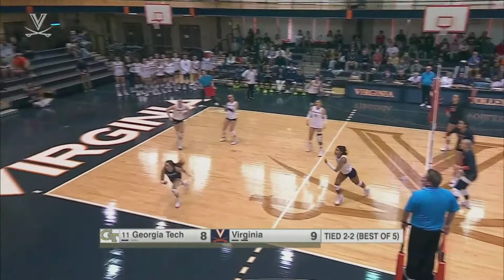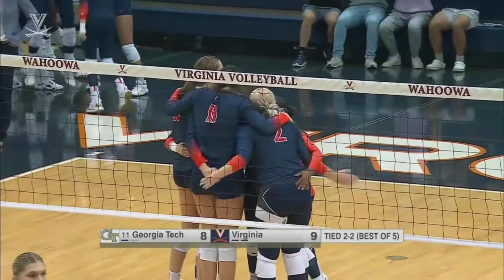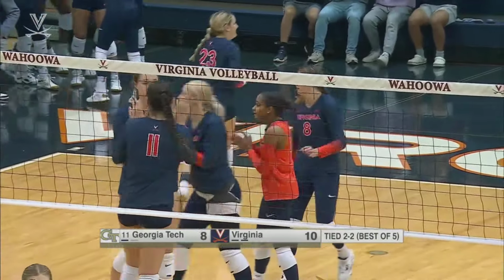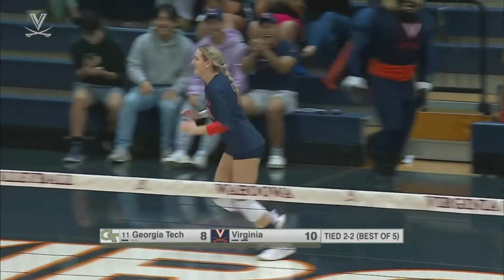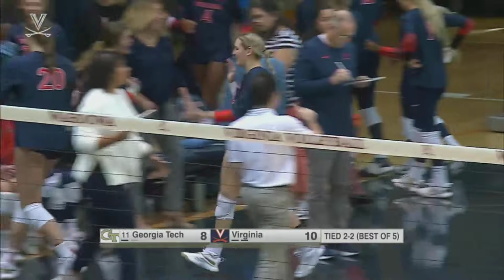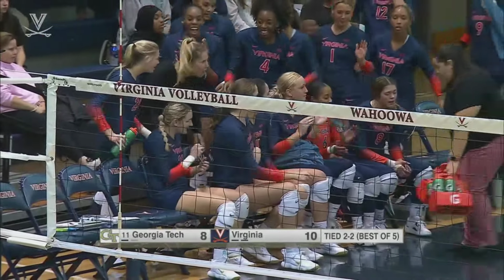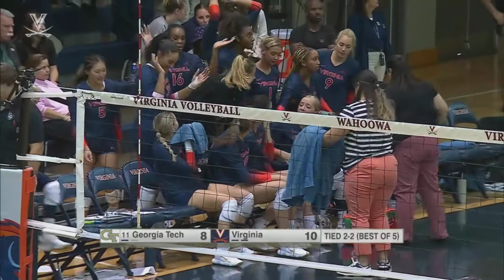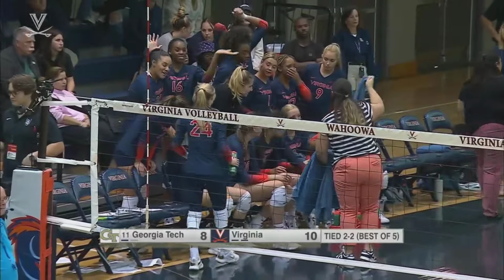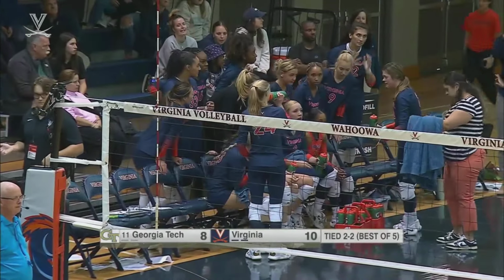And the crowd falls to a hush. But Georgia Tech's defense is awfully quiet right now. On the receiving error was Georgia Tech's own Lauren Sandin. And you bet Collier wants to talk things over with her squad. 10-8, and Virginia is up by multiple points for the first time in set number 5 of action. 5 points to go for history from Memorial Gymnasium.